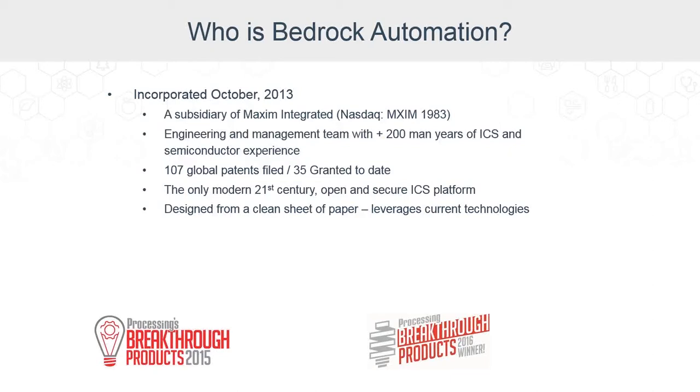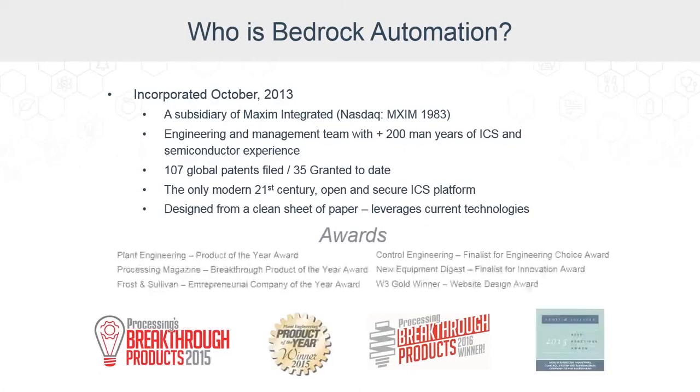The mission, the objective of the system, was to build a system that's simple, scalable, and secure. And the objective of the company is quite simply to deliver open and secure automation to the automation market. We've filed over 100 patents, and many of them have been received. We also have received a lot of awards and accolades from industry and media and others, which is greatly respected and appreciated. Incorporated in 2013 and shipping for 18 months with dozens of systems, early adopters and customers.